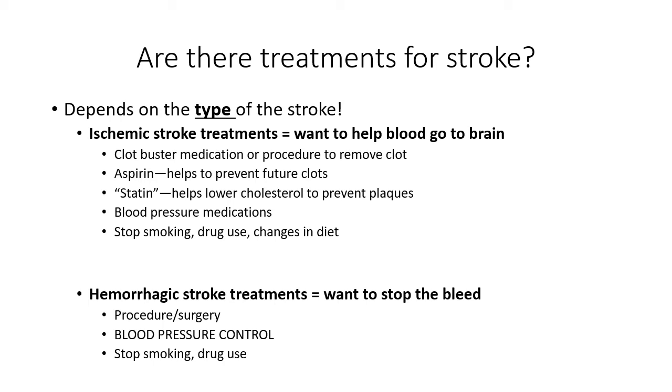If a patient has a hemorrhagic stroke, the goal is to stop the bleeding. This is likely done by a procedure or surgery by a neurosurgeon. Medications to control blood pressure are also extremely important to help control the bleeding and prevent future bleeds. Stopping smoking and drug use can also help prevent future bleeds. Once a patient who has had a stroke is stable to leave the hospital, most will go to a rehab facility to help get them stronger by working with physical and occupational therapists.